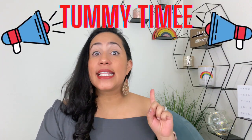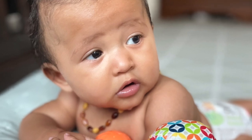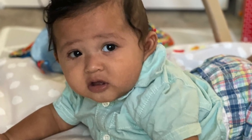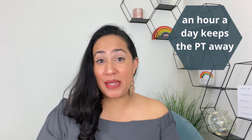The third exercise, and perhaps I should have started with this one, is tummy time. You want to be doing tummy time all the time, but you want to engage in tummy time as much as possible. Just start with maybe 1 minute at a time, multiple times a day, and work up to 1 hour a day. Okay, 1 hour a day keeps the PT away.